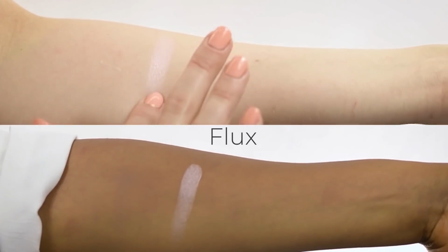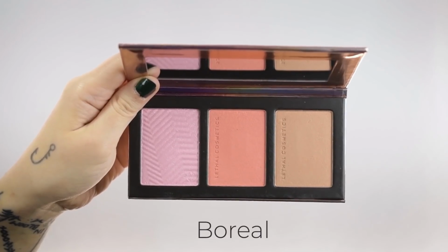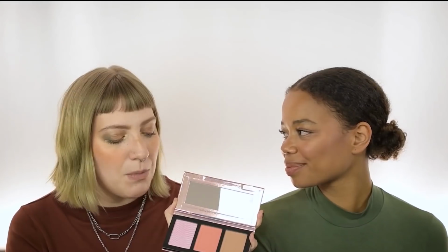So the first shade we have is Flux, which is a brand new exclusive highlighter, perfect for complementing these 2 shades here. We have Nectar, which is a nice peach blush, and Atlas for contouring. I just love the combination of these. It's such a classic, beautiful shade range for light to very light skin tones, and adding a bit of Nectar for warmth on the cheeks will be totally gorgeous.